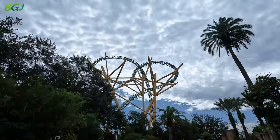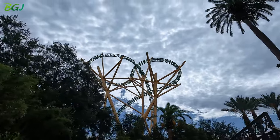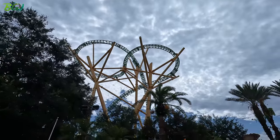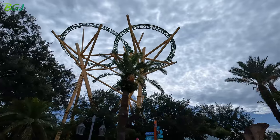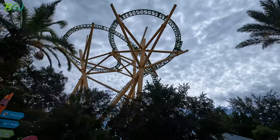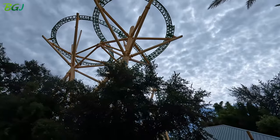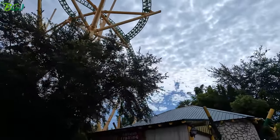And now you see why we love it. Another roller coaster in the Busch Gardens lineup is Cheetah Hunt. Now, Cheetah Hunt has three launches made by Intamin, and it does have, I believe, at least one inversion. It's a fun ride, and it makes you feel like you're the cheetah on a hunt for your prey. It is probably the longest ride here.